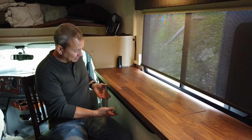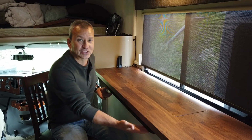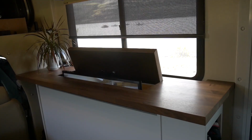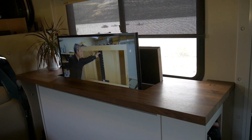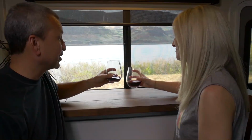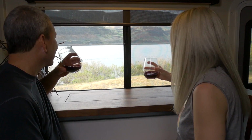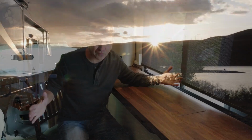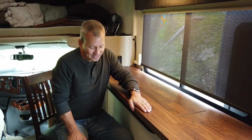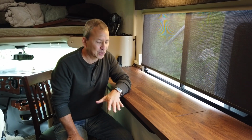And I've even made some changes here. I've added a sound bar underneath here. The TV comes right out of the middle of the counter here. But for the most part, we sit here and eat, and I can look out the window, and we can have a glass of wine and enjoy the view right from this spot. And it also frees up a lot of extra space here in this room. But yeah, this new piece of furniture here has really been a game changer here in the RV, and it makes it much more comfortable.